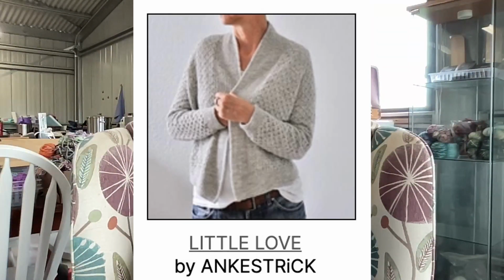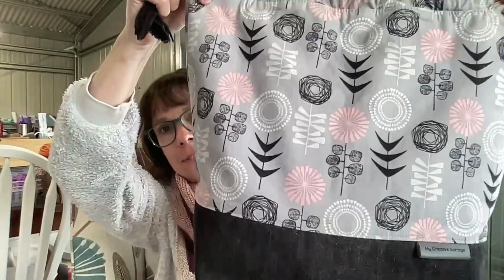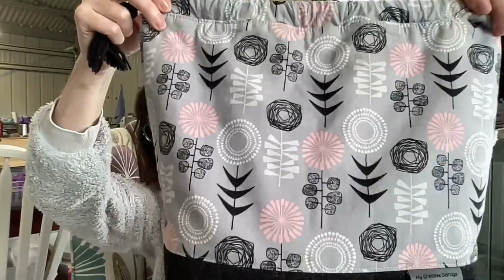The only thing I have worked on this week is my A Little Love, which I'm keeping in my creative garage bag. I don't think I've showed you this. I love this fabric, and it's a really nice large bag for keeping a jumper project in. So I am making this out of the Fairfield Fins, and this is in a naturally dyed color from logwood.